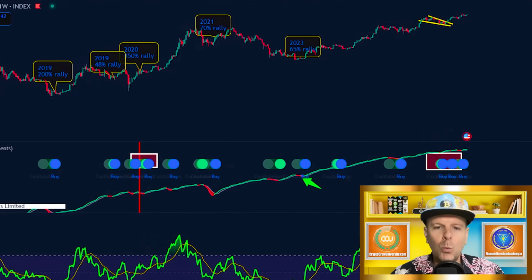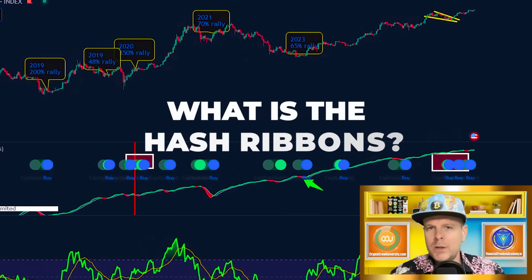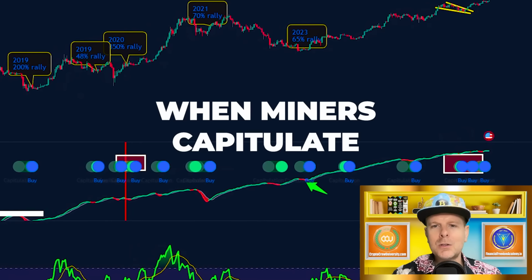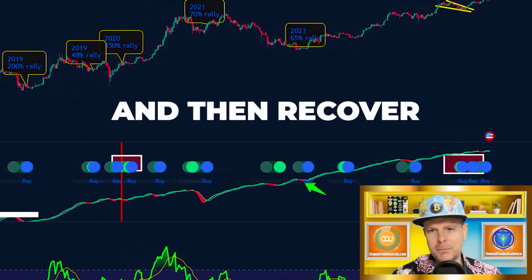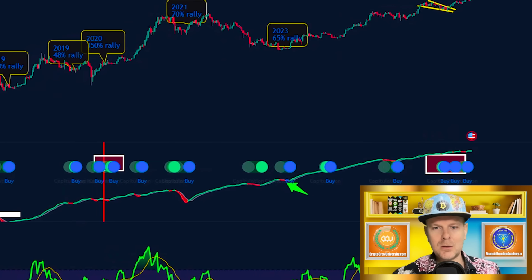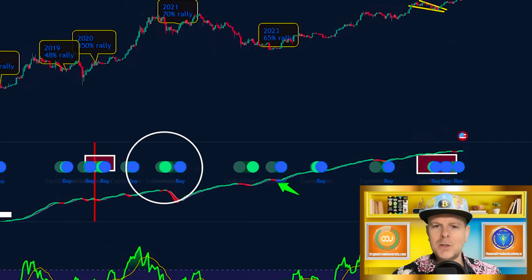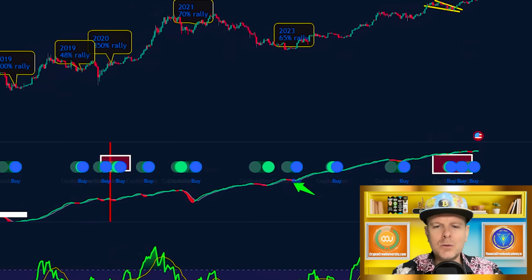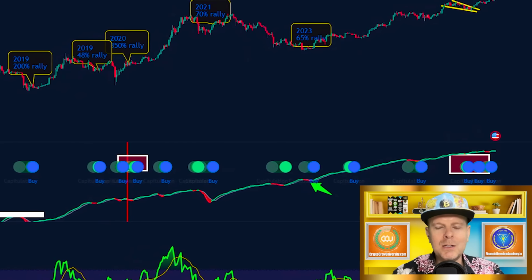First and foremost, what does this blue dot mean and what is the hash ribbons? Well, the hash ribbons is basically when miners capitulate and then recover. So if you look at the chart, you can see it shows you when they start to capitulate with this little green dot, and then when they recover, the blue dot prints, and it basically signals to the market when the market is having trouble.